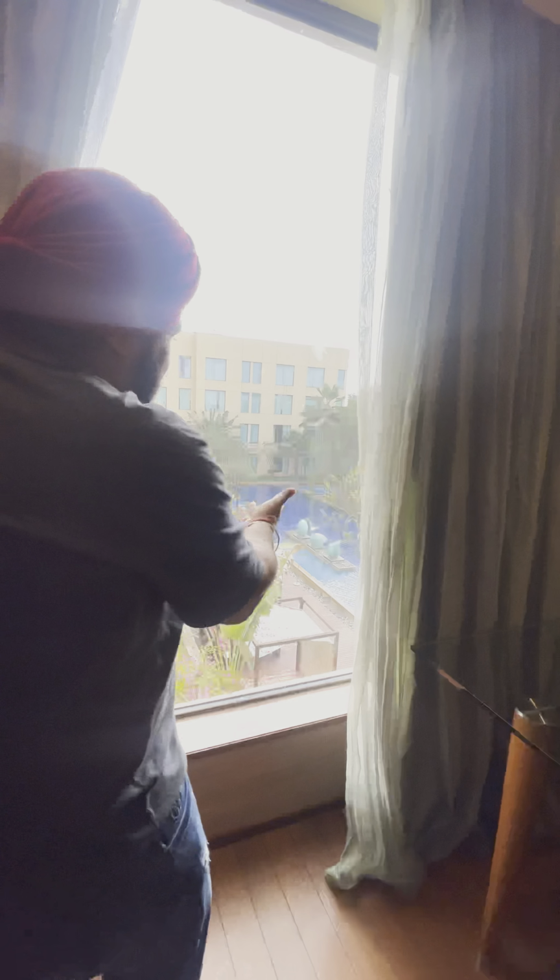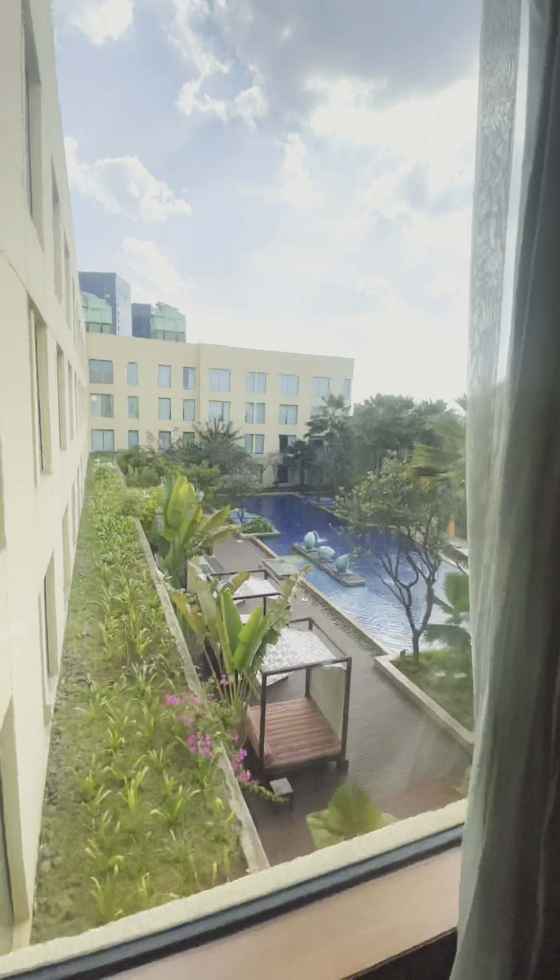And do not forget, the view from the workstation is a pool. So a feeling like work and a pool, amazing combination.